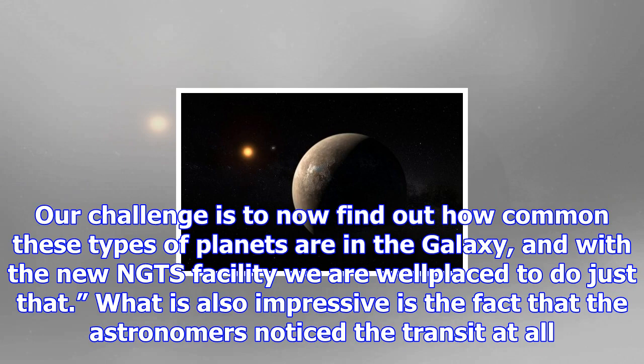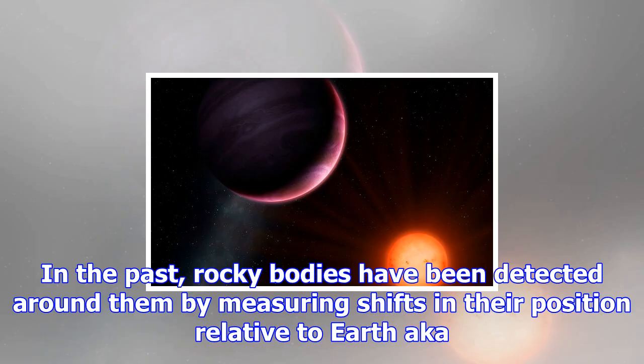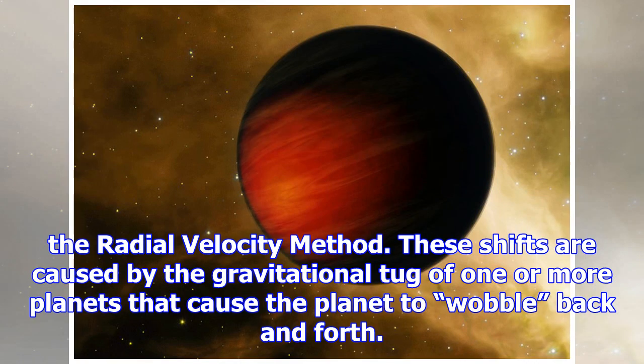Dr. Daniel Bayliss, an astronomer with the University of Geneva and the lead author on the paper, commented in a University of Warwick press release: "The discovery of NGTS-1b was a complete surprise to us. Such massive planets were not thought to exist around such small stars. This is the first exoplanet we have found with our new NGTS facility, and we are already challenging the received wisdom of how planets form. Our challenge is to now find out how common these types of planets are in the galaxy, and with the new NGTS facility we are well placed to do just that."